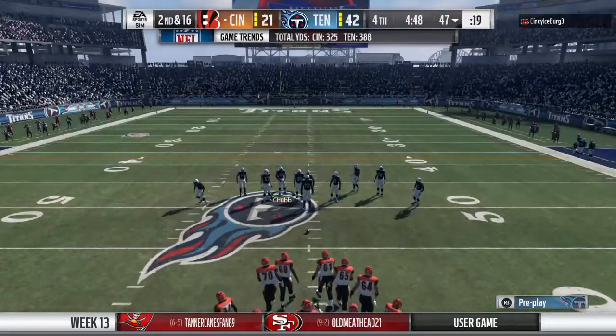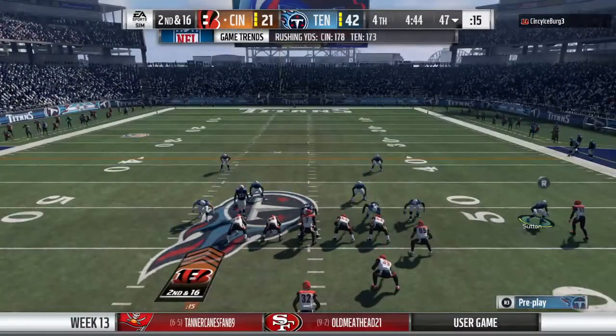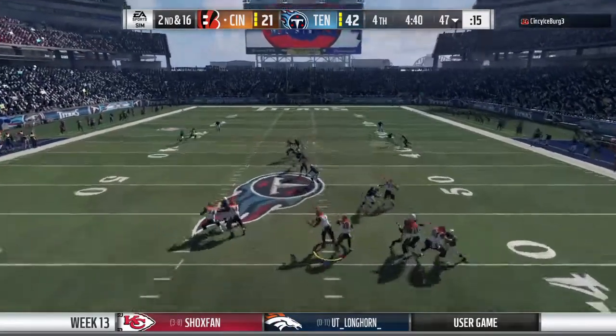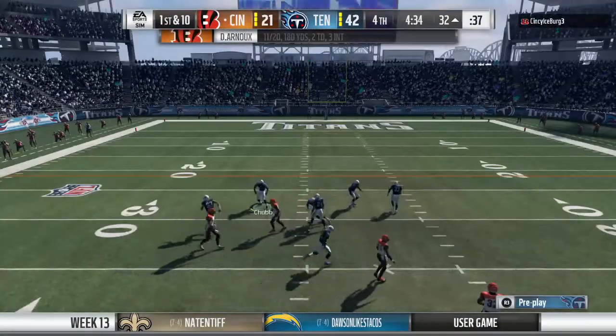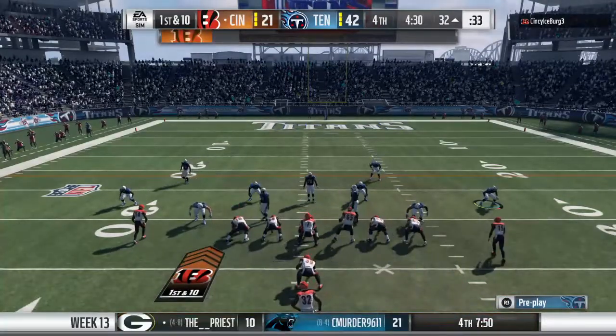So the D-line's going to spread out. Back to throw. Going down the middle, and it's complete. And he takes this one down all the way near the 30. A good pickup there, a 22.